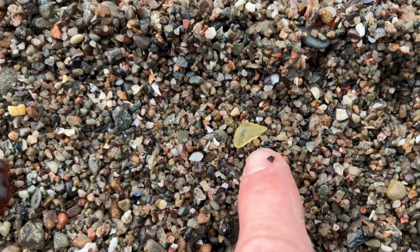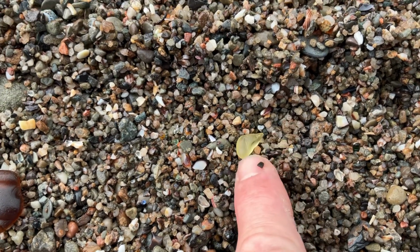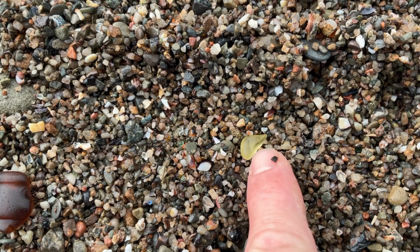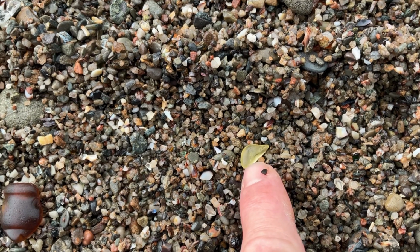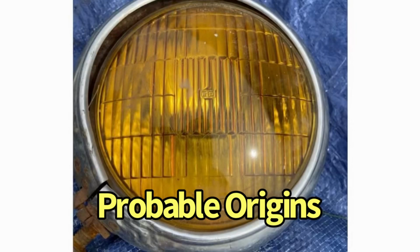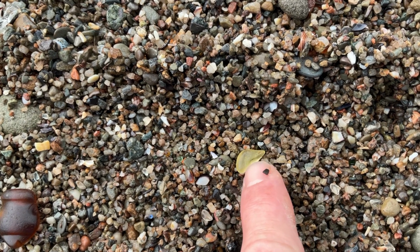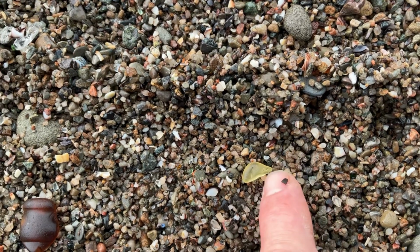It's starting to rain, everybody, and the tide's pushing in, but I made this really great find over here. You can see that it's a nice soft yellow, and it's got a little bit of a cut, like an angle, a 45-degree angle. And this is the type of angle that I would associate with an old Fresnel lens. So this could actually be a reflector light from a car or some sort of a vehicle, even a boat. You can see with the circumference, it probably wasn't that big.